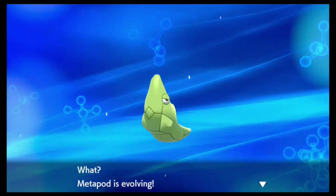Ooh, it looks like my Metapod's evolving. How exciting. I'm going to say that the next Pokemon encounter was an evolution. So we had my Metapod evolve into a Butterfree, which is a bug flying type.